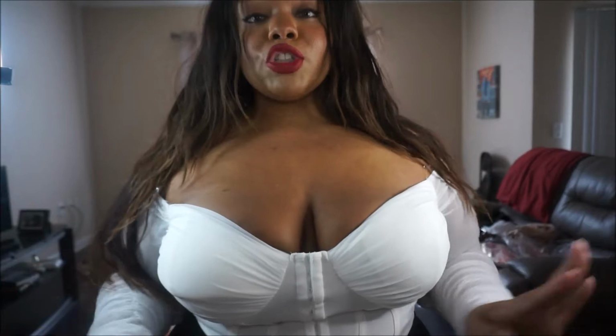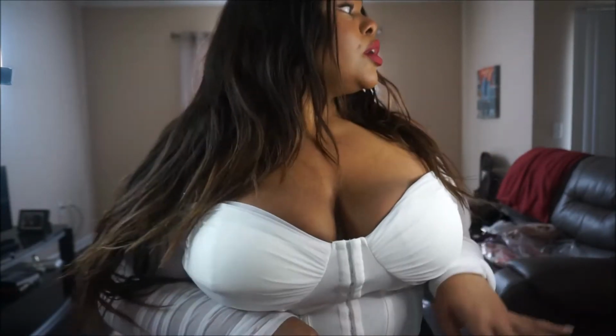Next, this top I have mixed feelings about for a few reasons. Number one, so clearly you should be wearing a strapless bra with this. I currently am not wearing one, so that's my own fault. Number two is the cup size. So let me bring you down.